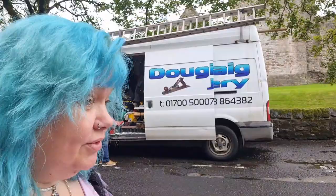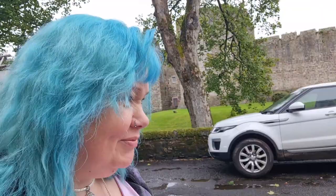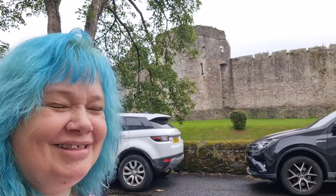Bute, Rothesay, has been a royal borough for quite some time, and it's very obvious in the street names. Victoria Street, Princess Street, Queen Street. Yeah, very subtle.